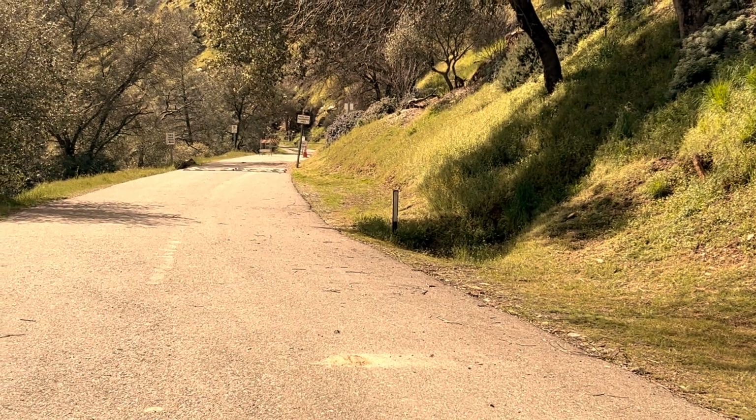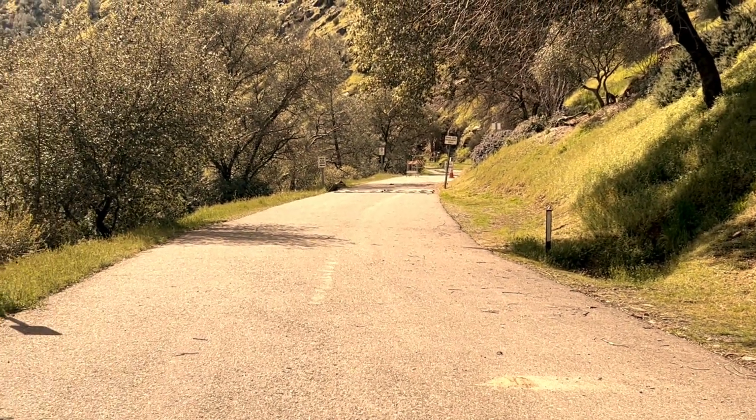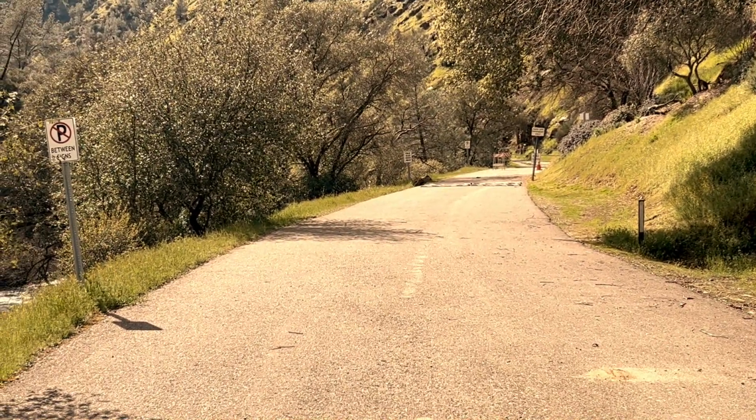This is the road that goes down to the campsites, but they've got it closed now because of the river flood.